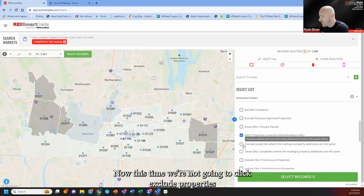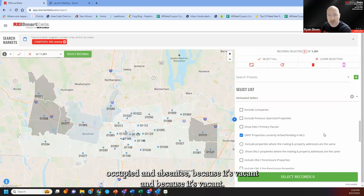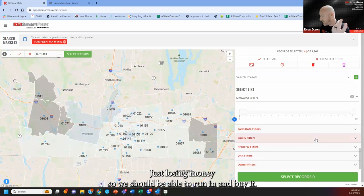Now, this time we're not going to click exclude properties where the mailing and property address are the same, because we want a nice mixture of owner occupied and absentee because it's vacant. And because it's vacant, we know they're more motivated. What are they doing with the place? Just losing money. So we should be able to run in and buy it.